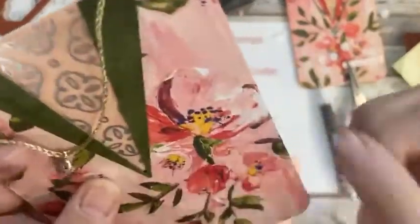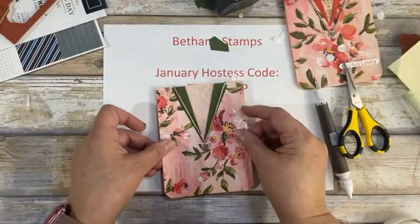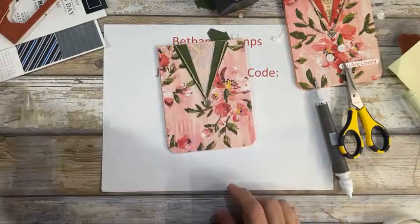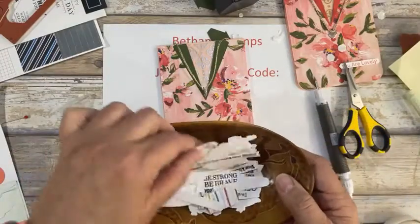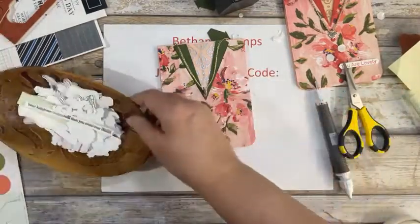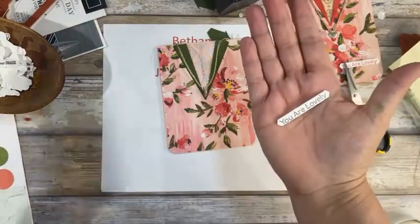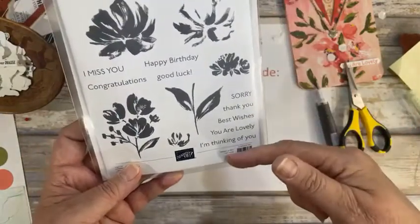Oop. My glue dot is not holding. Come on. Okay, so now I'm going to put that down right on the front of this card. And then my sentiment, I'm going to keep pulling out my bowl here that has those many message mates. So when I did this one, I pulled out this shape and it went flying. And I decided to use You Are Lovely from this art gallery set.